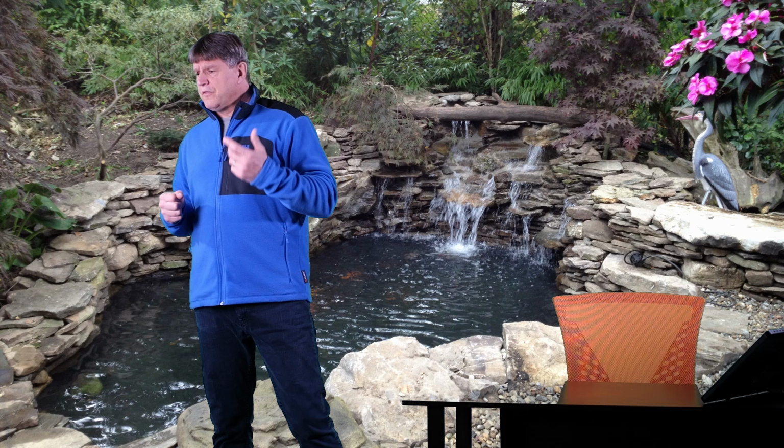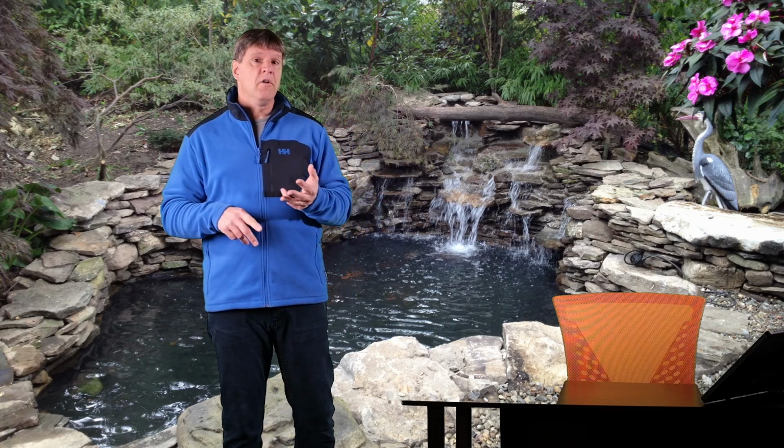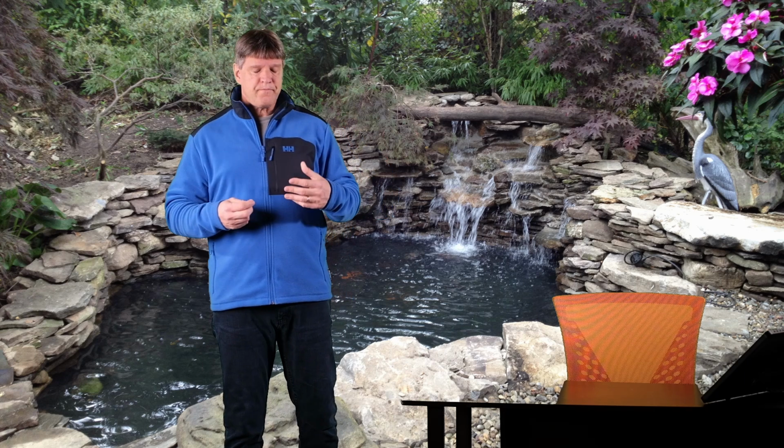So the first thing you need to know is that the smaller the pond is, the more unstable the system is, the more susceptible it is to rapid changes, be it in water temperature or water chemistry, right? Things like the pH can go off quickly, the ammonia levels can spike rather quickly. Anything in a smaller pond can develop into a major problem quicker.